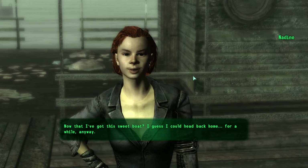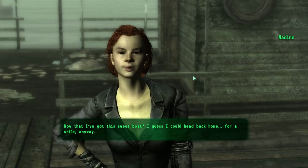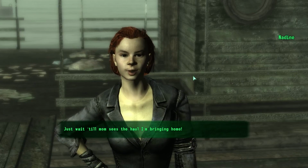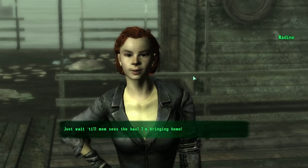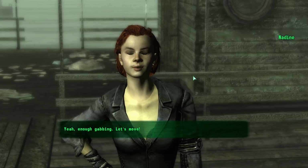Now that I've got this sweet boat, I guess I can head back home. For a while, anyway. Just wait till Mom sees the haul I'm bringing home. Yeah, enough gabbing. Let's move.